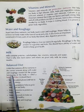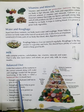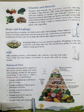Yes, point to be noted: the correct amount of all nutrients, along with water and roughage, needed for the proper functioning of the body is called a balanced diet. It should have enough carbohydrates and fats to give us energy, enough proteins to help us grow and repair our body, enough vitamins to protect us from diseases, enough minerals to make us strong and healthy, and enough water and roughage.